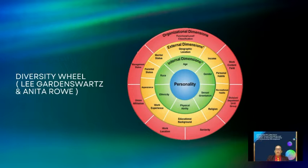I have here a diversity wheel, and Lee Gardenswartz and Anita Rowe, a team of diversity experts, identified four layers of diversity to help distinguish the important ways in which people differ. So this is being illustrated in the diversity wheel. The personality is at the center of the diversity wheel. So it's in the core, because it represents a stable set of characteristics that is responsible for a person's identity. It can help one understand better how similarities and differences between a person's personality and that of co-workers influence one's interactions with others.